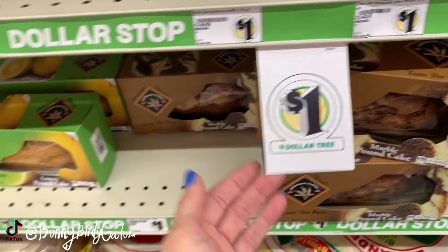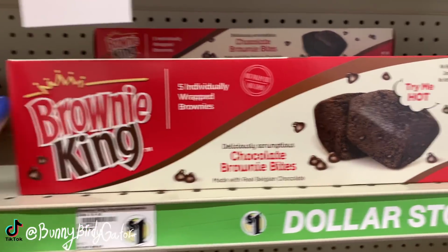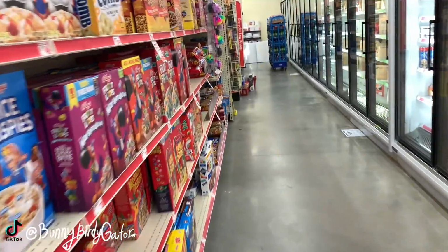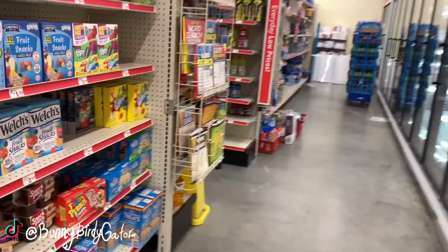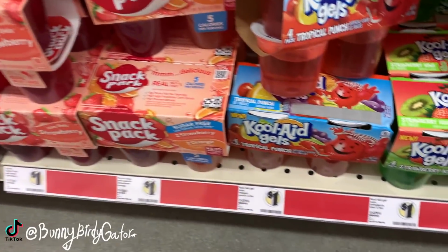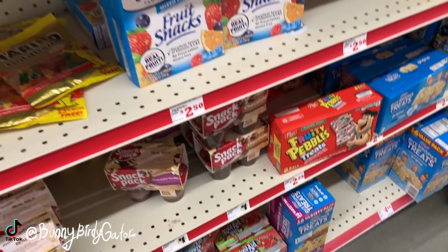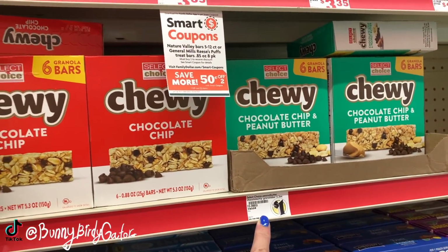We have dollar desserts, Brownie King, moon pies, Mrs. Freshley's. We're used to seeing those. We have a lot of the dollar puddings, the snack packs, Kool-Aid gels. We have vanilla, chocolate vanilla, chocolate. What else? Some of the granola bars are here for $1.